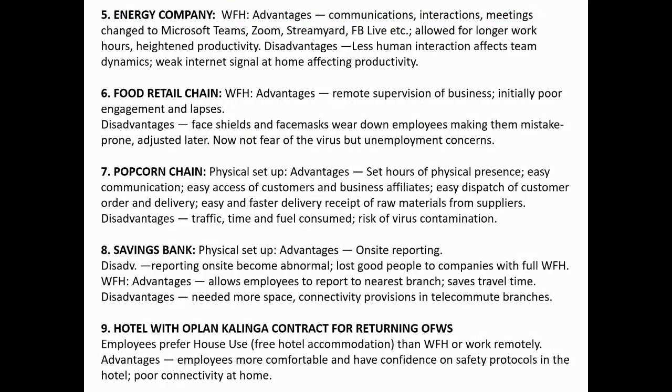The other is from an energy company. Yes, it's involved in electricity distribution. They have many virtual tools like Microsoft Teams, Zoom, StreamYard, Facebook Live, etc. And they think that working from home allowed them to have longer hours and higher productivity.